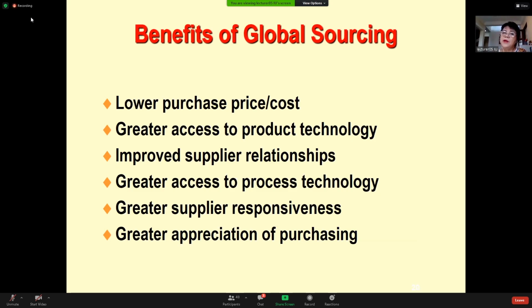And if we had an opportunity to know more suppliers globally, there is a chance to build up a good relationship. And from the relationship, we can accept the process technology and we have the greater supplier responsiveness, and we have greater purchasing power. Great opportunity of bringing the cost down.